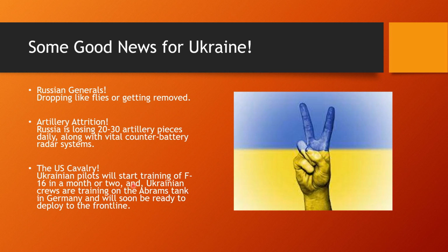And also, currently, Ukrainian crews are training on the American Abrams tank in Germany. And they will soon be ready, if they're not already ready, to deploy to the front line. So in a couple of weeks, I'm guessing we will see the first Abrams flying Ukrainian colors, driving up to the Russian lines and bringing hellfire and brimstone with them.